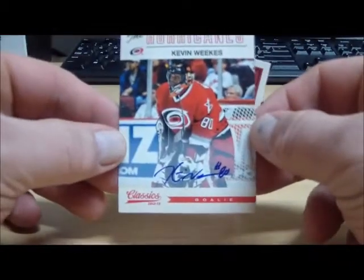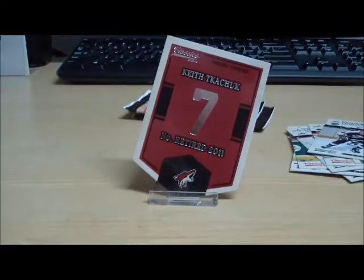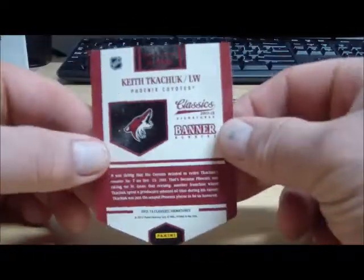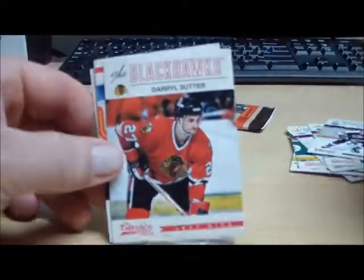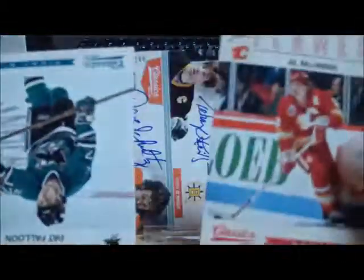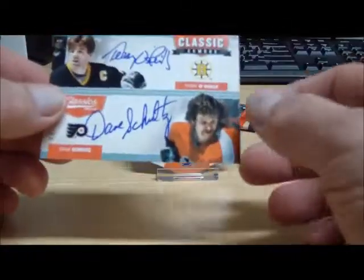For the Carolina Hurricanes, Kevin Weekes. Weekes for the Hurricanes, Gracie, 6125. For the Coyotes, Keith Tkachuk, again, I think we had this already. Hot Rod, retired numbers. Ace.